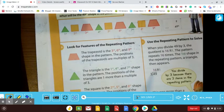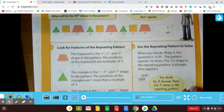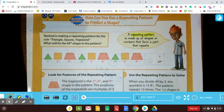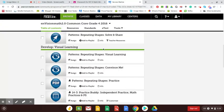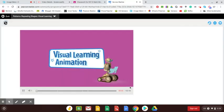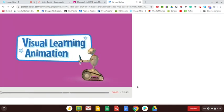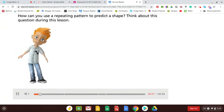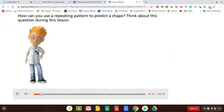All right, let's take a look at the back of our page. I want to actually show you a video. So we're going to jump over to Pearson Realize. And I'd like you to watch this video along with me. How can you use a repeating pattern to predict a shape? Think about this question during the lesson.